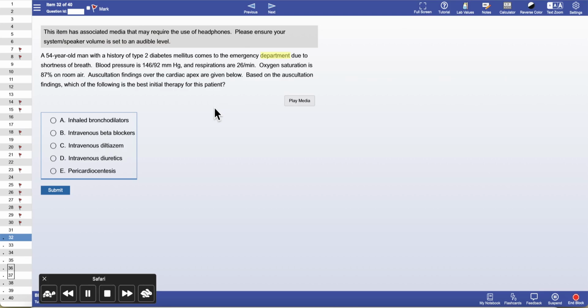A 54-year-old man with a history of type 2 diabetes mellitus comes to the emergency department due to shortness of breath. Blood pressure is 146/92 mmHg, and respirations are 26/min. Oxygen saturation is 87% on room air. Auscultation findings over the cardiac apex are given below. Based on the auscultation findings, which of the following is the best initial therapy for this patient? Play media.